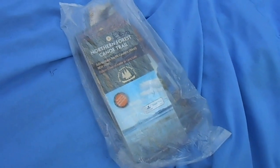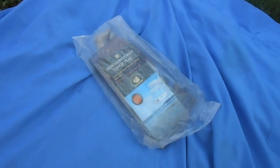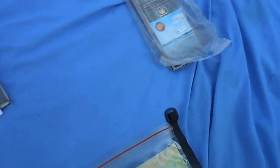Over here we have the maps. I never had all of them, probably about half at any given time. My resupply would give me the ones that I needed.